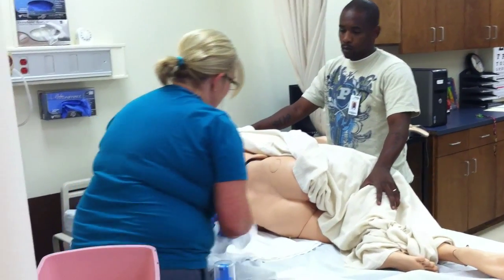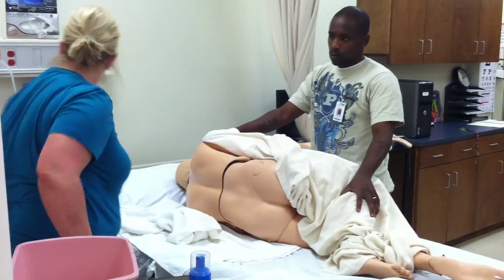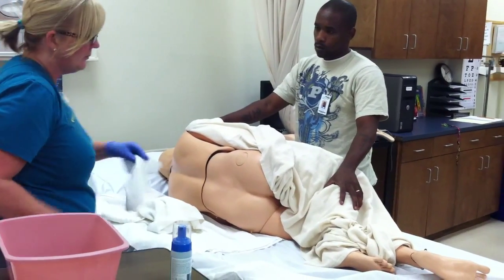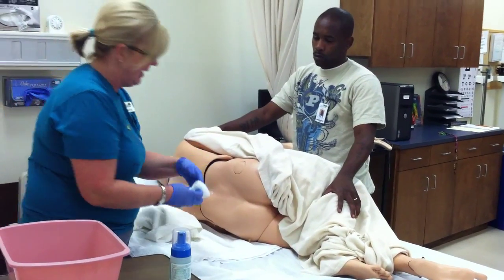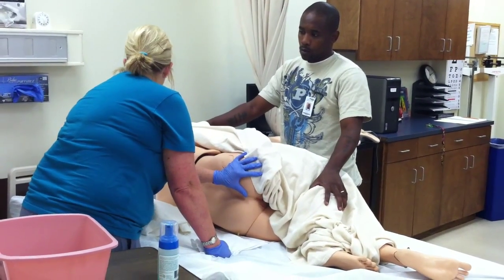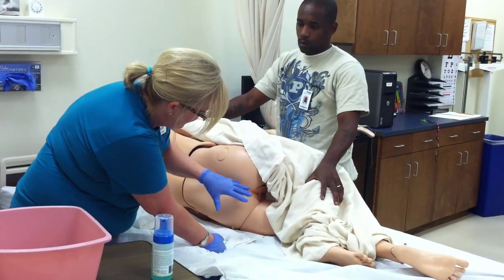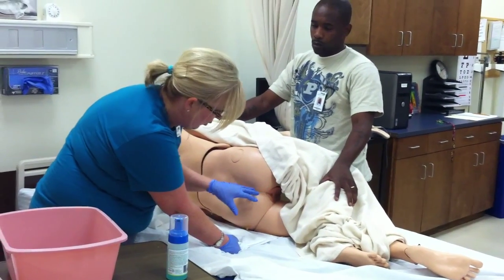So don't do it. Alright, and then we're going to rinse and dry this area. Lastly, with a new washcloth, we're going to do the anus, okay? So again, we're going to tell our patient, I'm going to be touching your bottom. I'm going to clean your rectal area, okay? I'm going to assess this area to make sure they don't have any internal or external hemorrhoids.